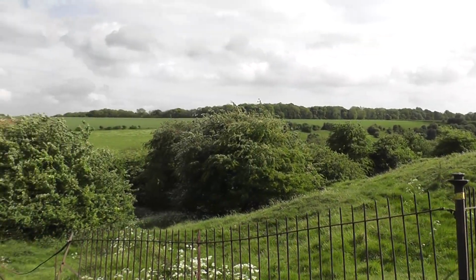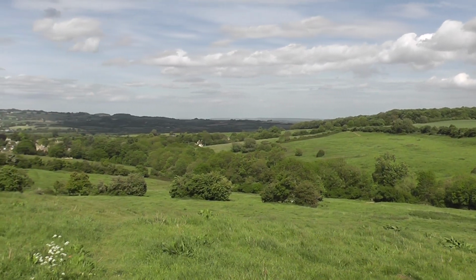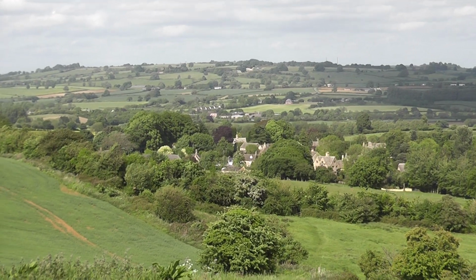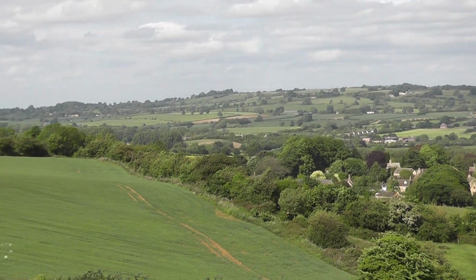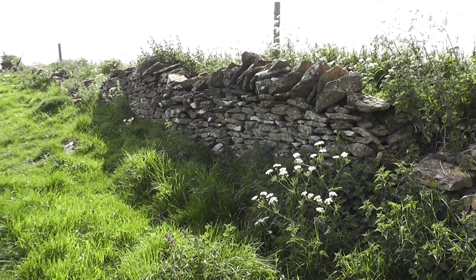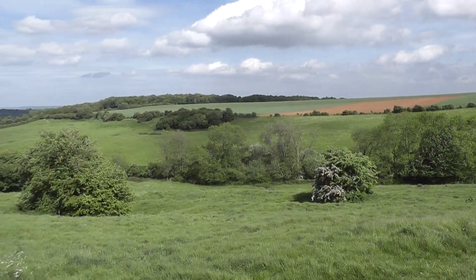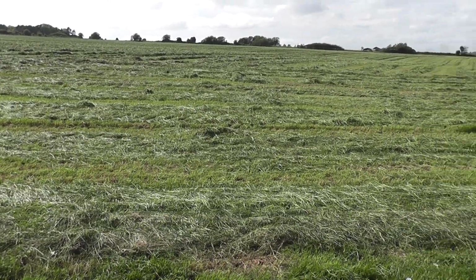What fantastic scenery this is. And the sun's come out just in time. Let's get a close up. And that would be Broad Campden down there. Quaint little villages, eh? Remnants of dry stone wall in here. You can't beat the smell of freshly mown hay. Delightful.